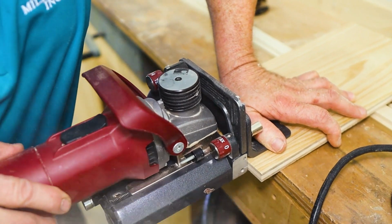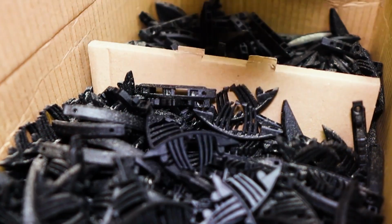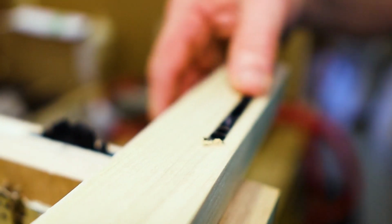Before, we used to use pocket screws, magic wire, things like that. And it was time consuming. And it didn't always give you the best result. So, you know, it's a hit and miss thing.